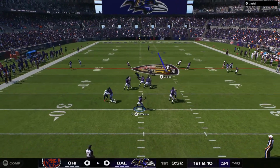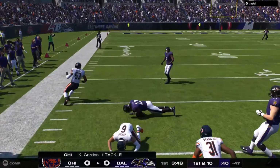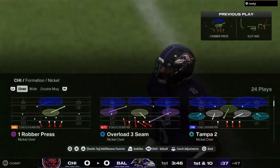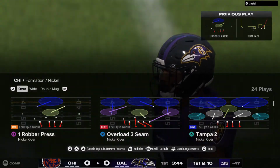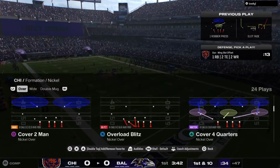Jackson, first play, going to throw. This will go to Henry out wide. And he'll be taken down, but not before he gets into enemy territory. 12 yards on the gain. A great start for this offense. Nice little nifty play for him there.